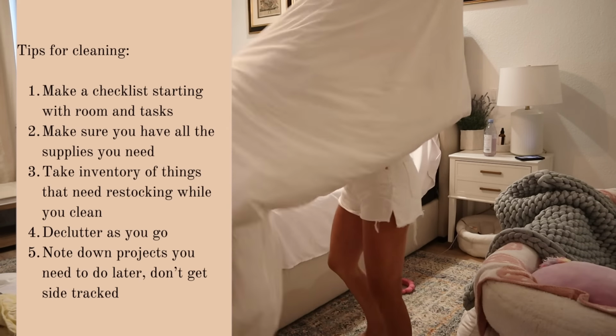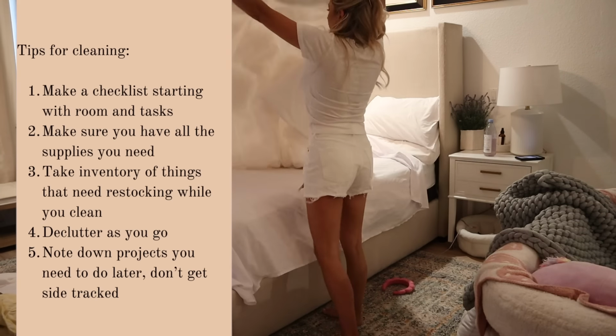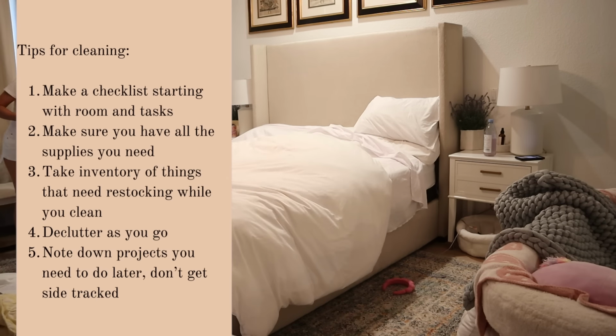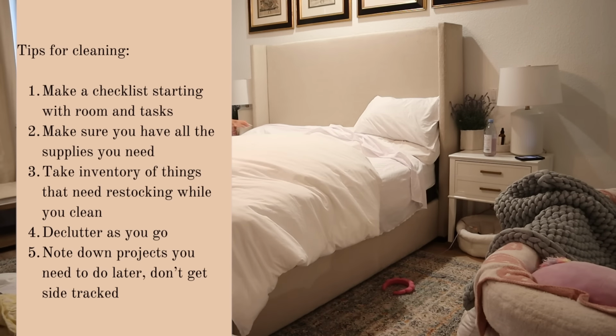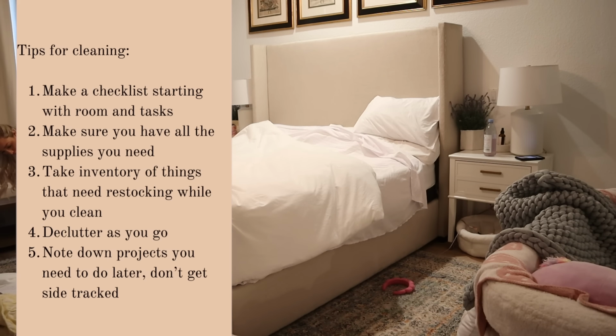Before I get started, I always make sure I have all the supplies I need ready to go, usually in a caddy. That way I don't get sidetracked looking for things, get stuck into other projects, or get discouraged to finish what I've started. The next thing I like to do is take inventory of things while I'm cleaning that need to be restocked. So I always keep my phone note section open for those items, so whatever it is, I can grab it.